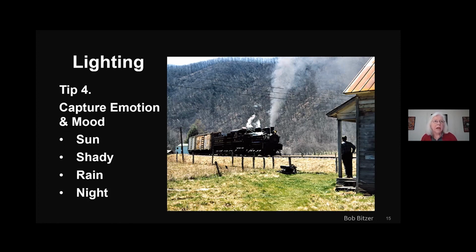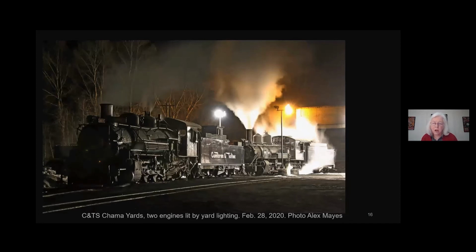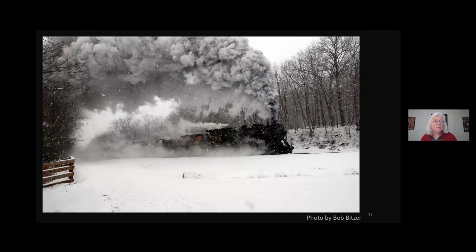Let's take another look. Here's a nighttime shot, which is a terrific shot that Alex took using the light in the yard. So he was able to capture this nighttime shot splendidly, but it gives you a very different image. If you thought about what this image might look like during the day, it would be a very, very different image. Here's a snow picture.